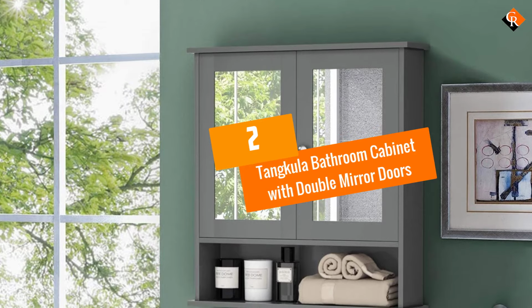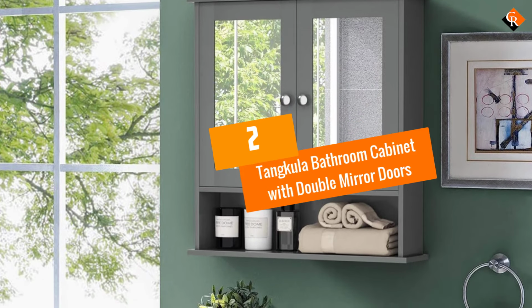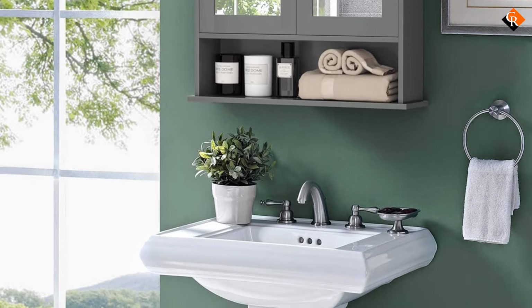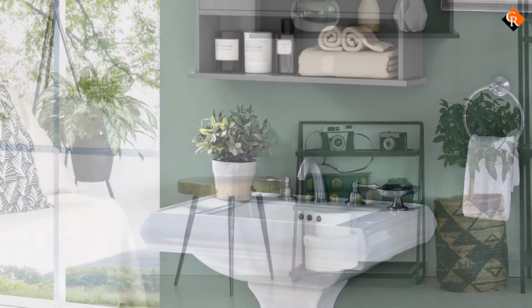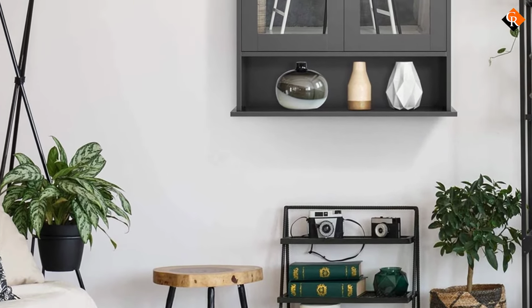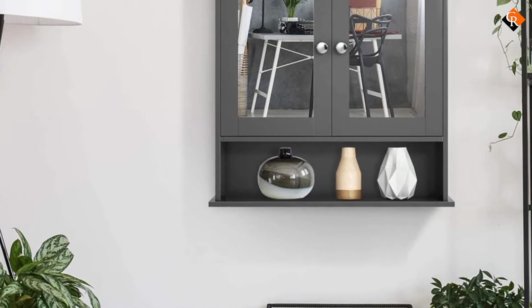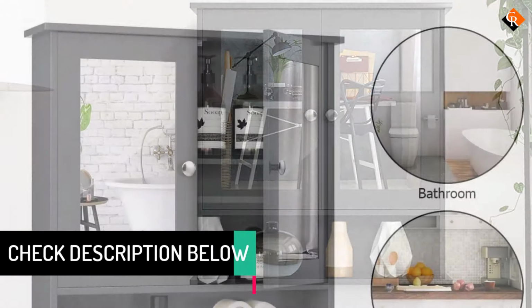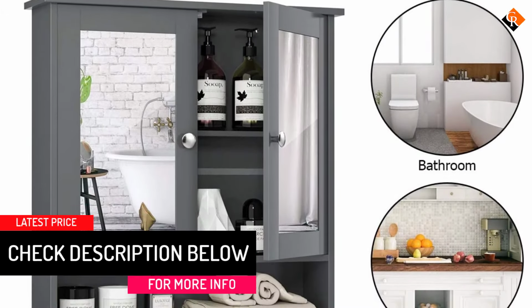At number 2, we have the Tangkula Bathroom Cabinet with double mirror doors. The open shelf at the bottom of the Tangkula Double Mirror Medicine Cabinet is just the ticket for holding items that look good enough to display, such as folded washcloths or ornamental soaps. The Tangkula is a wall mount model that features 2 additional height-adjustable shelves behind double doors.